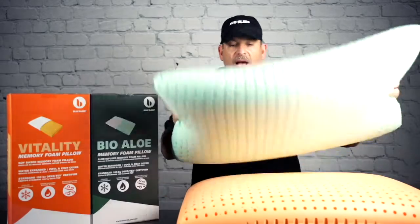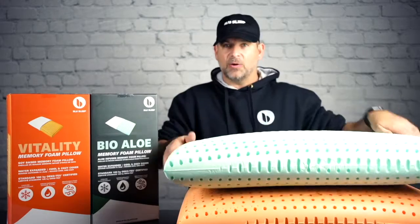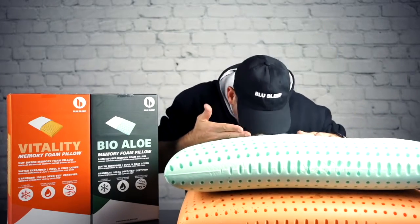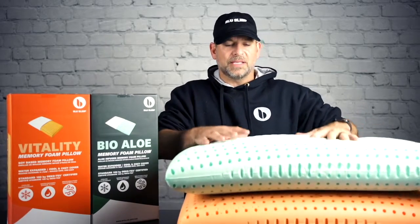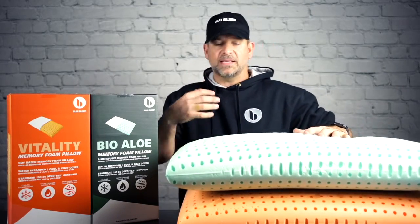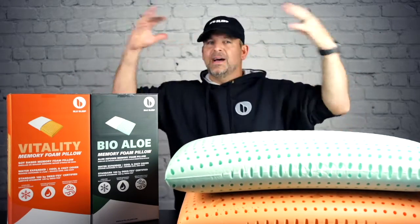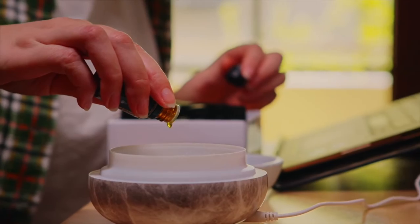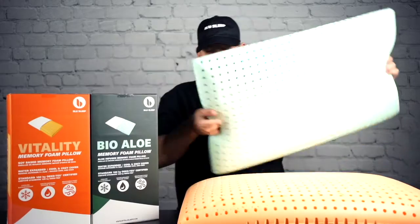But this obviously is the aloe infused pillow right here. It has the aloe color, so you can't get it mixed up. And you can smell it every time you kind of waft it like this. It's just a peaceful thing. You ever gotten a massage? You go get a massage and they have oils, oil infused. It just makes the whole experience better. And that's how you're gonna sleep when you have these pillows.